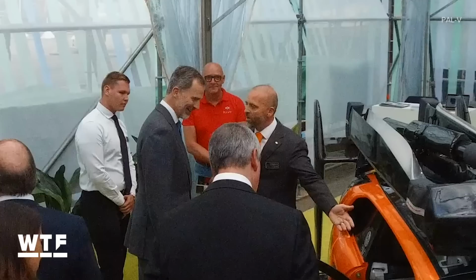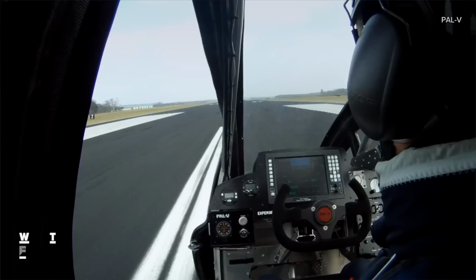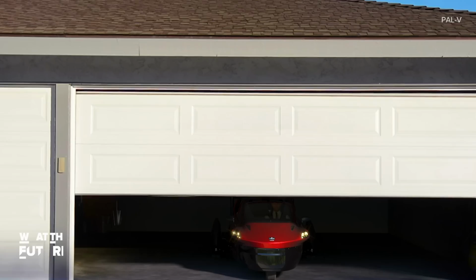Now, despite its appearance, the PAL V isn't just a helicopter with wheels. It's technically a gyrocopter. That means it can't take off vertically. It needs to get up to speed on the ground before getting airborne. And you do need a pilot's license to fly it. But one thing it does have going for it is size. In car mode, it fits in a standard parking spot. And it runs on gasoline.